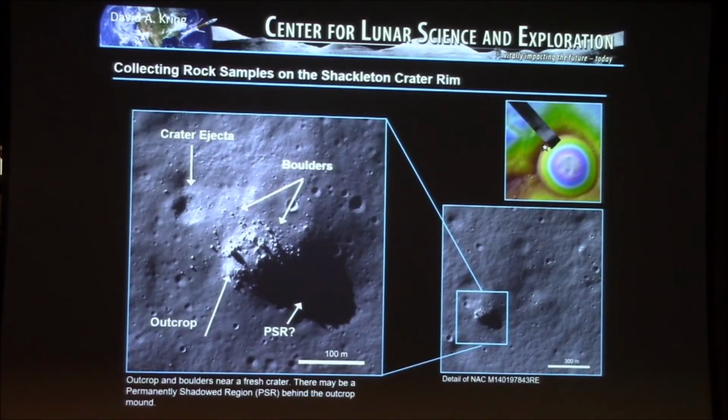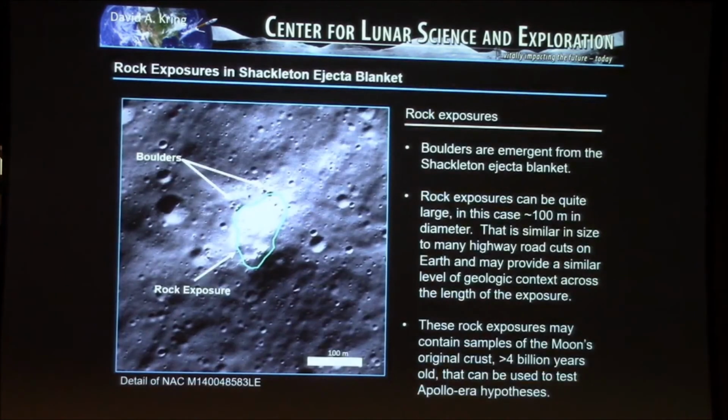Here's an example of one of those shadowed rock areas. So here we have this wonderful boulder complex, and it's casting the shadow. And so this is the type of thing that a crew could go into and trench or drill to test our volatile models. There are also some wonderful boulders in that ejecta that was excavated from Shackleton Crater.